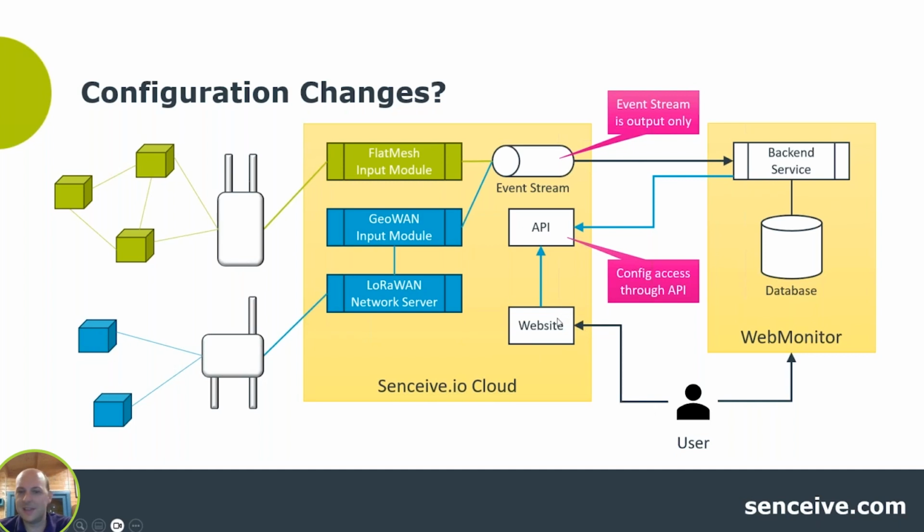Obviously, users hit the website, and automated systems or other systems like WebMonitor hit the API, and you can send configuration updates down to the nodes through either of those mechanisms. The event stream is output only. It's just an outflow of messages through a message broker connection to WebMonitor or to other systems.